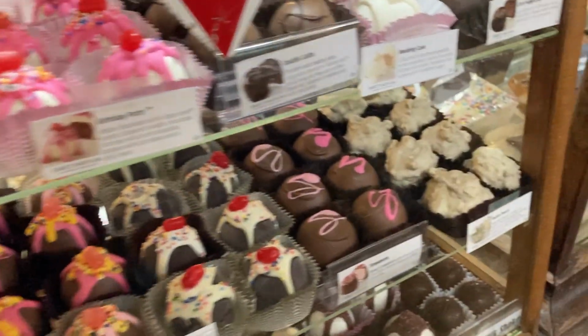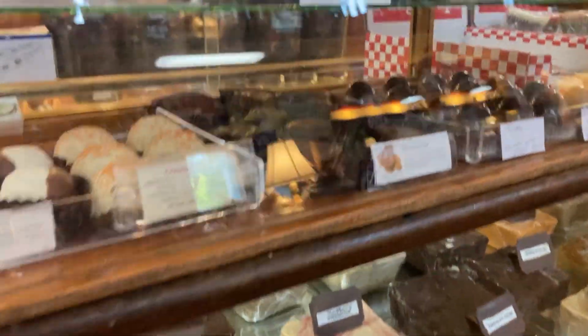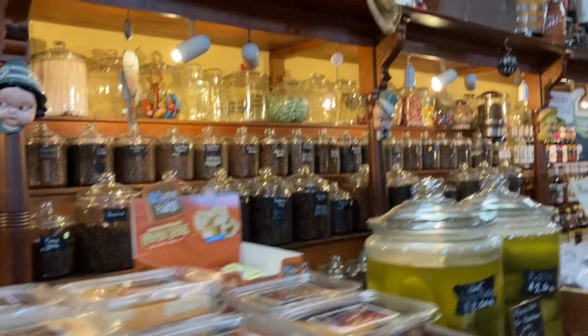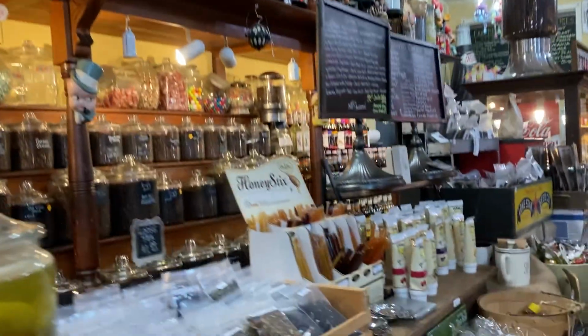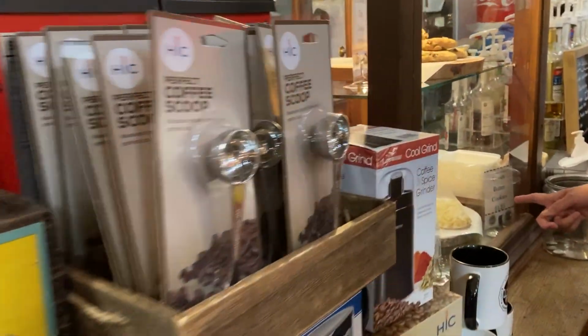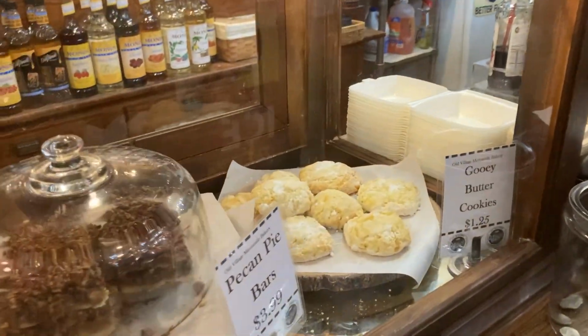Now I believe the antiques down here, you are not able to purchase them. They're more for decorational face value. But other than the sweets, they also have other gifts that you could just pick up, like pop or honey jars, jams, things like that.